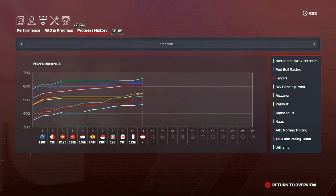The Mercedes and the Racing Points have been the two standout cars around this track, but we're not far behind them. We are probably the third best team around this track. Our straight line speed helps dramatically. Only Mercedes have a better power unit than us.